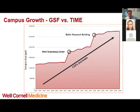This slide shows its growth over 20 years, but with the onboarding of our Wall Greenberg Center back in 2012, that was the start of even just doubling our campus footprint from that point. And we increased our footprint. As we increase our footprint, we're always increasing our facilities team, and that alone brings challenges, right? So how do you grow your team, and how do you still maintain a very consistent service model?